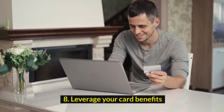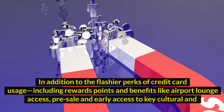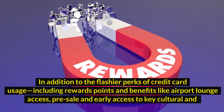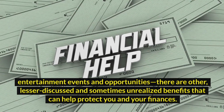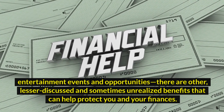8. Leverage your card benefits. In addition to the flashier perks of credit card usage, including rewards, points, and benefits like airport lounge access, pre-sale and early access to key cultural and entertainment events and opportunities, there are other, lesser discussed and sometimes unrealized benefits that can help protect you and your finances.